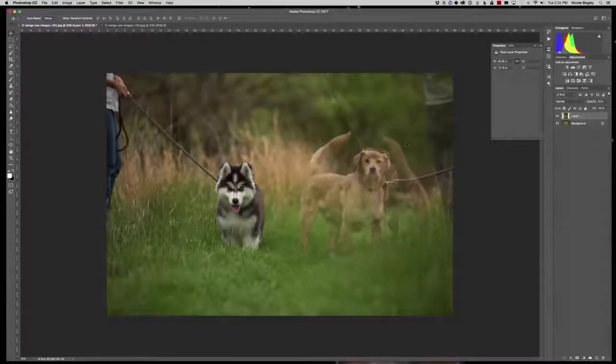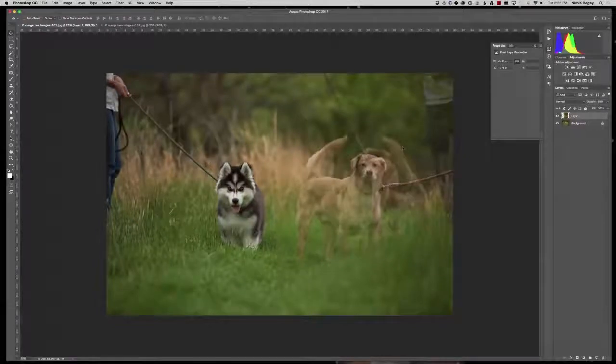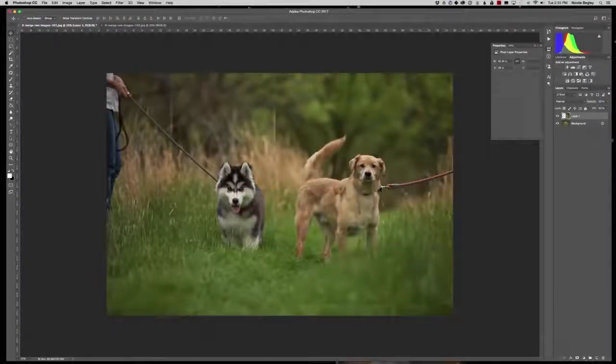So anyway, we can line it up, but say we want the dogs just a little bit closer. So we're going to move them a bit closer right here. Right about there looks good. And then I'm going to move that opacity all the way back up to 100%.